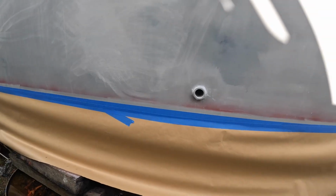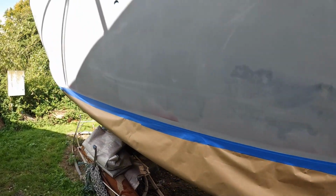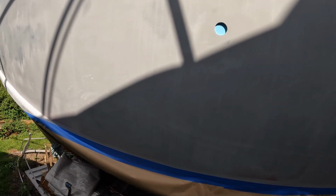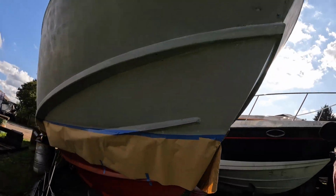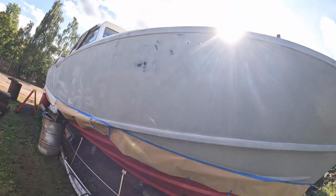I think that's for the kitchen, that's the galley, that's for the sink. This one here I believe would probably be for the bilge pump. Yep. Oh, I do have another one around the other side, I do believe. I'm trying to keep track of all these holes in the boat. Yeah, they're breathers at the top.